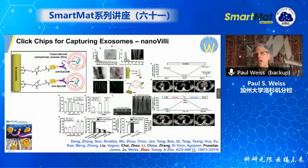Okay, as I said, if we want to capture vesicles, the exosomes, then we can't use sharp features. And so what we've done is taken inspiration from biology. The intestines have these villi, and so what we've done is build non-sharp features, but kind of a forest, and we can functionalize the sides in the same way, and once again capture the vesicles. In this case, we can't release and analyze a single vesicle, but we can do that in bulk.